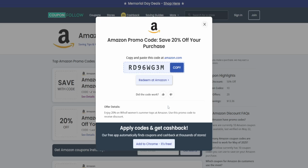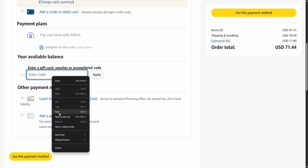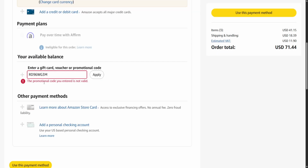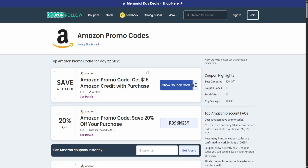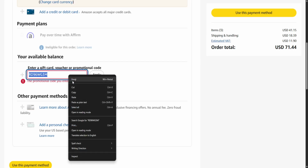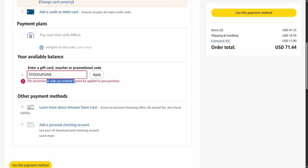You'll click on show coupon code, and you just want to copy this coupon code. Make sure you go back to your order here, and you can apply this coupon code. I'm going to paste it, apply, and if it works for my order, it's going to tell me here. So I'm just going to repeat the same process with this one at the top, and I'm going to go back, apply this code, and if it works with my order, it's going to tell me here.